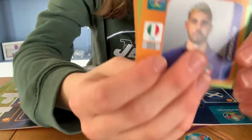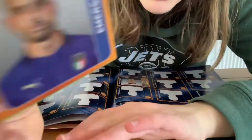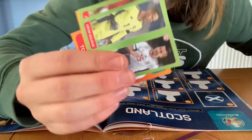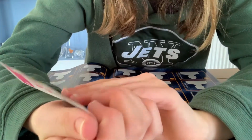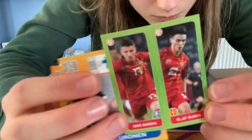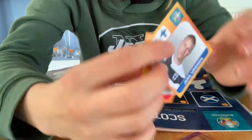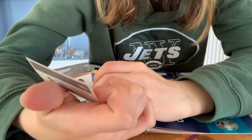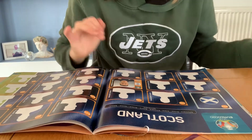Okay. So, first up, we've got Emerson. Sorry, it's backwards, I know. I need to do it like this. Oh, we got one of these ones. Are these good? I don't know. Peter Gullus and Enric Bortiga. I don't really know how to pronounce these. We've got more ones that I can't pronounce. We've got Jaren Uma and Thomas Vandlik. I think that's how you say that. Okay, so those are the first ones from the first pack.